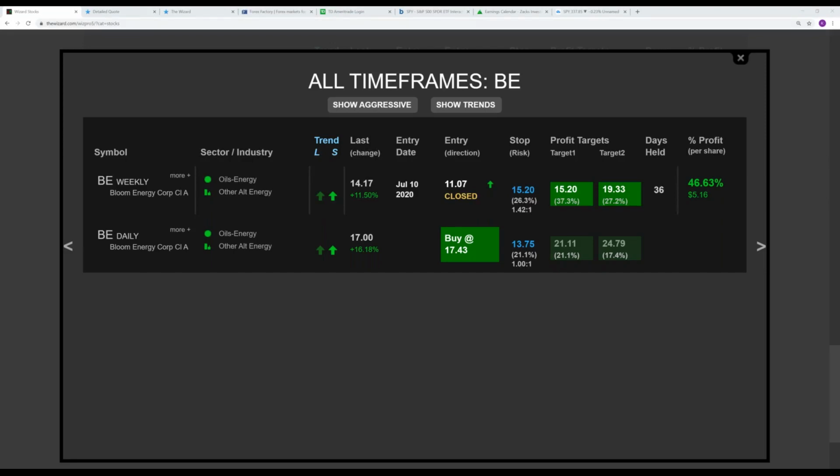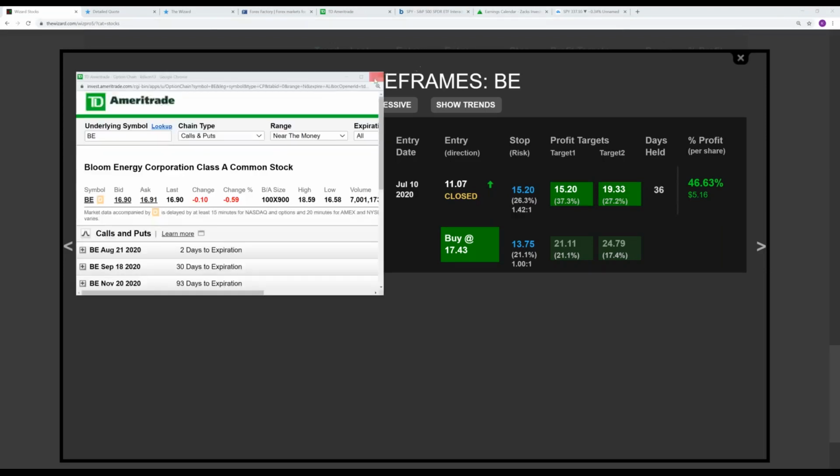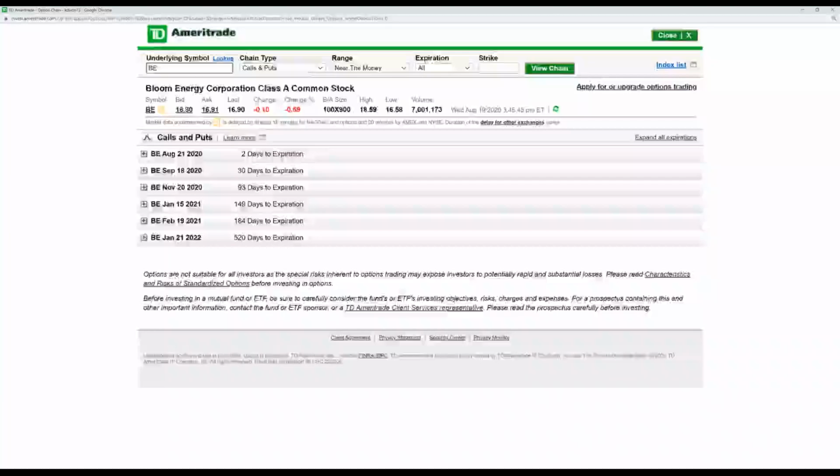So then we've got Bloom Energy. We know what strike we're looking at because we've done the math. We know where we're getting in at. At this point, it's at 1691. The trade is down, so it's not in on the day. So we have plenty of time to let this plan go into action.